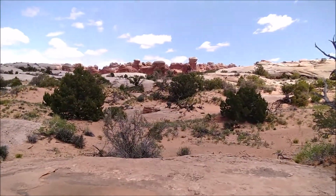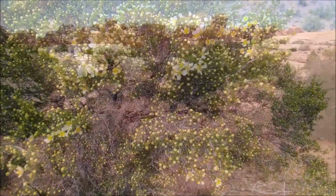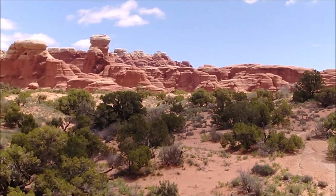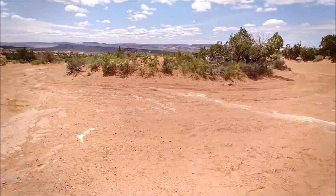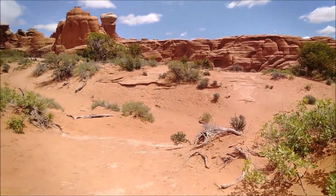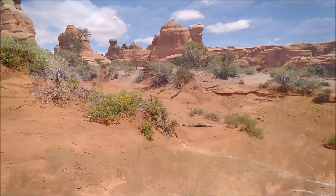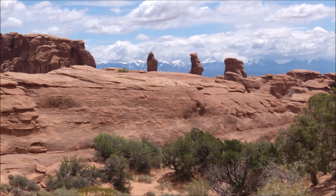Now you can see them. Somewhere in there is Tower Arch. This smells heavenly. From camp, these didn't look like much, but now they're beginning to look a little bit more impressive, aren't they? Okay, I stumbled upon the end of the road. Yeah, right on the edge of Arches National Park now. No pets beyond this point, no bikes, no vehicles. Way off in the distance there, beyond those pillar-like rocks, you can see the La Sal Mountains.